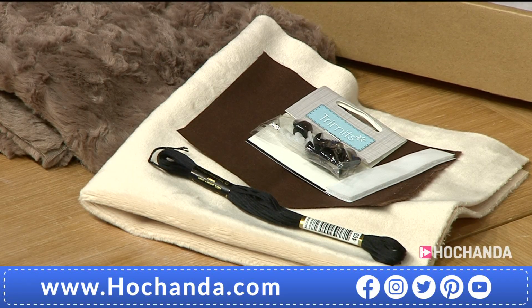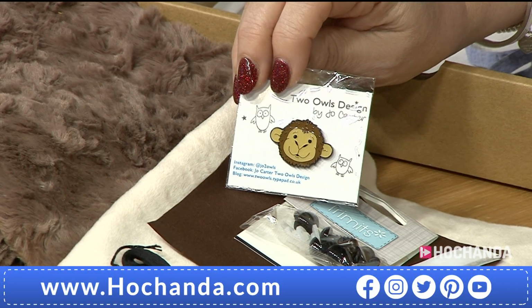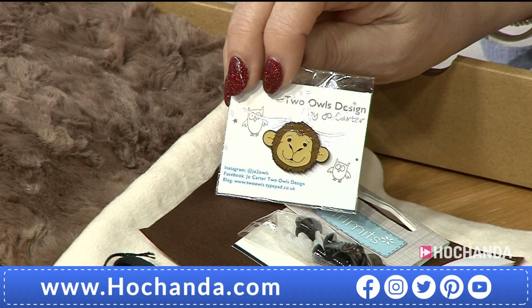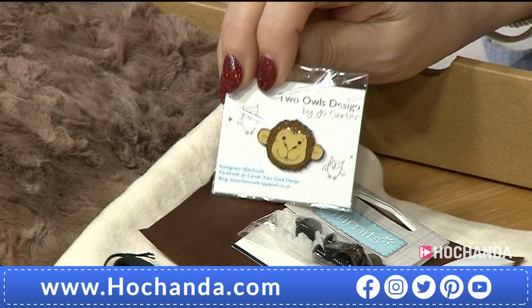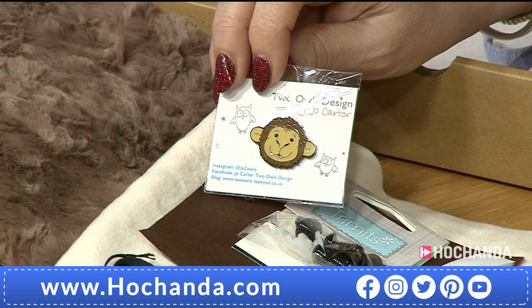But you also get, look at this, you are getting a little pin badge as well. That's adorable. My favourite part of the job, doing the pin badges. And with the pin badges, is it dependent on which of the kits you go for as to the one that you're going to receive? So if you're going for the pug, you would get one with a little pug face on there? Yes.